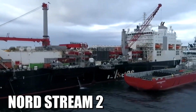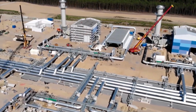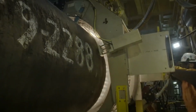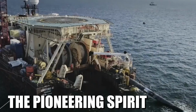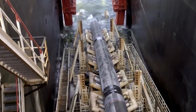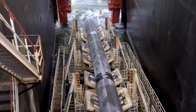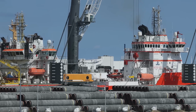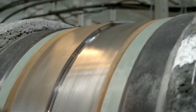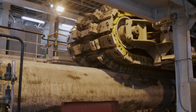Construction of Nord Stream 2 began in 2018, with the project quickly gaining momentum thanks to one of the world's largest construction ships, the Pioneering Spirit. This colossal vessel, a marvel of modern engineering in its own right, laid down up to 3 kilometers of pipeline each day. The process was as meticulous as it was relentless, with each section being welded, tested, and then lowered to the seabed with precision.